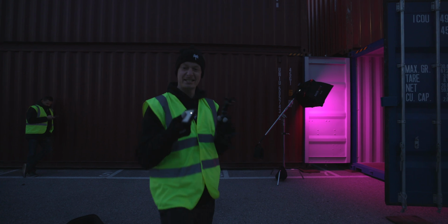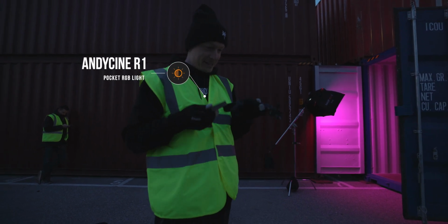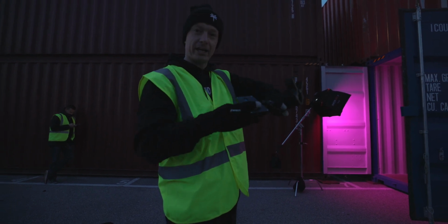In order to achieve a little bit of a color contrast, we also used another light in the background. Now, we're going to use my favorite light with my favorite accessory, and we're going to pin this somewhere in the background of the container.